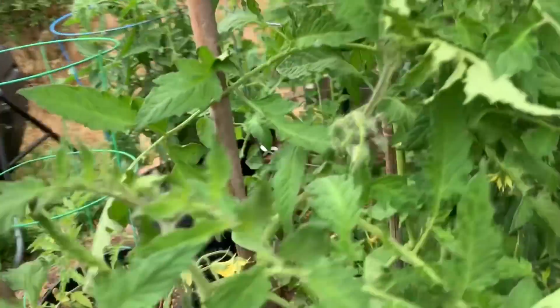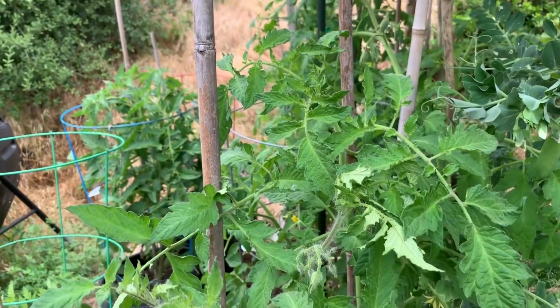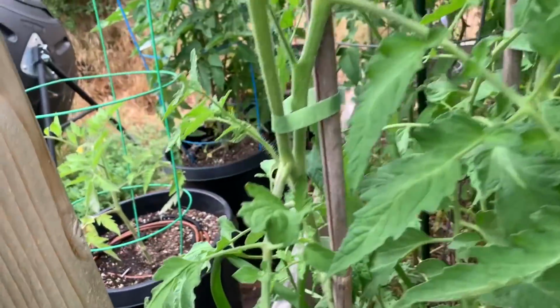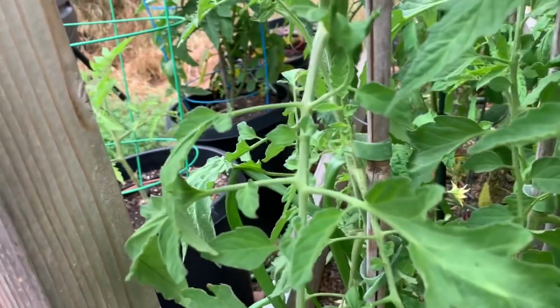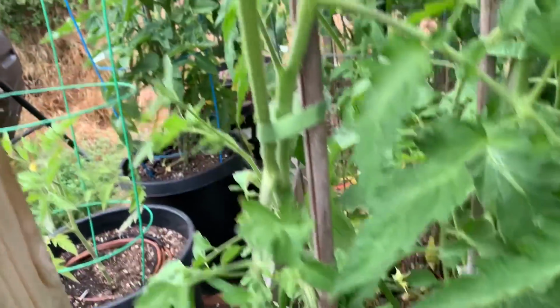So this is another Cordyboy, and it doesn't look anywhere near as strong as the other one, but it's got flowers on it. I've been doing what I can to support it. This one is very stringy and has a whole lot of stems on it.